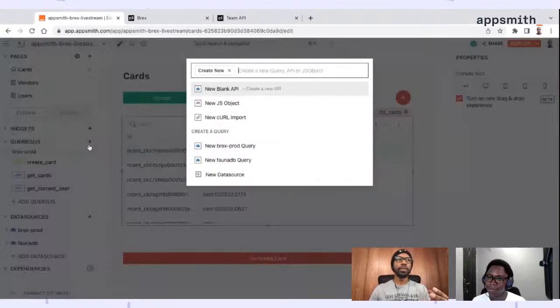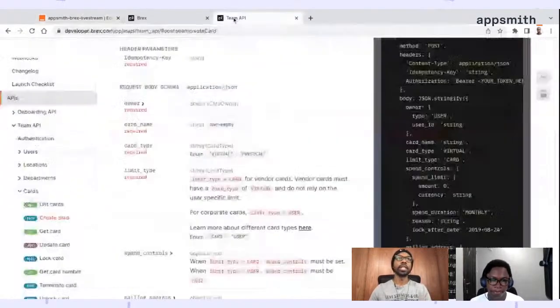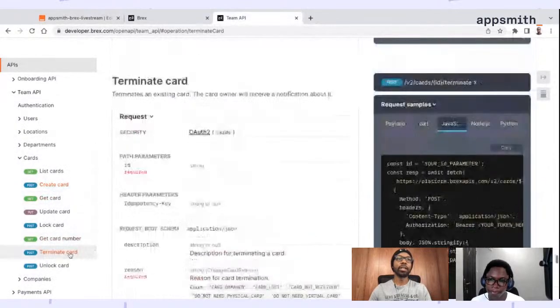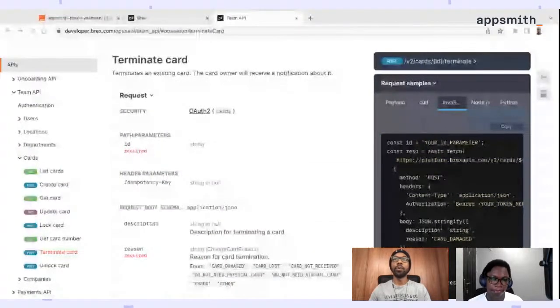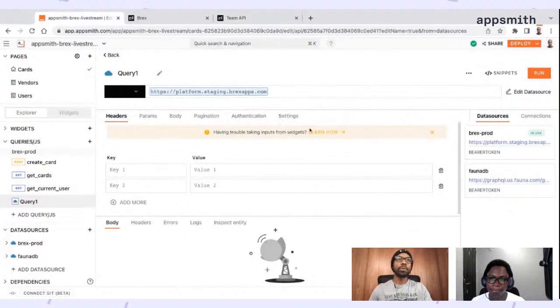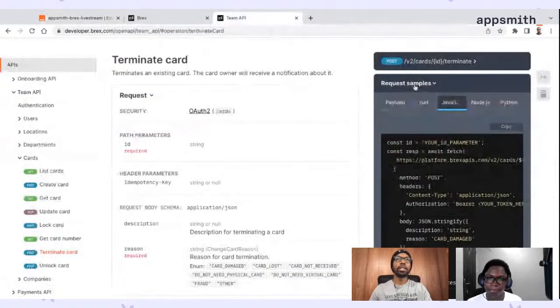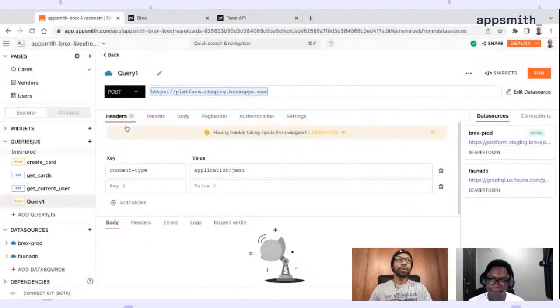The other query we'll need real quick is terminate card. So there's an endpoint for terminating a card, and it also has a body with more details than you can put here. But for this example, all right, we need to make sure, I think it's a delete. Nope, it's a post.